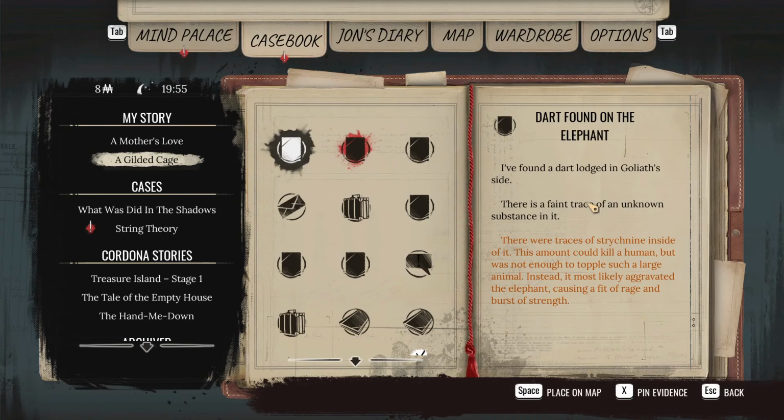Success. There were traces of strychnine inside it. This amount could kill a human, but was not enough to topple such a large animal. Instead, it most likely aggravated the elephant, causing a fit of rage and burst of strength.